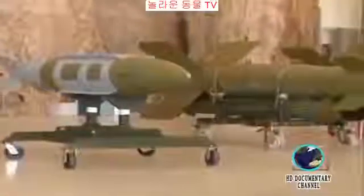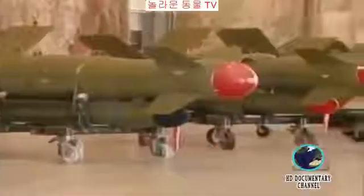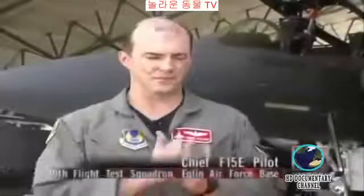Here, test pilots and scientists are able to perfect the guidance and delivery systems for these bombs by dropping them as if in a real battle situation. When we're testing bunker buster type weapons, the idea is to put the weapon on the target. Ultimately, you plan a specific route to get to the target, and you release the weapon at a specified range from the target.